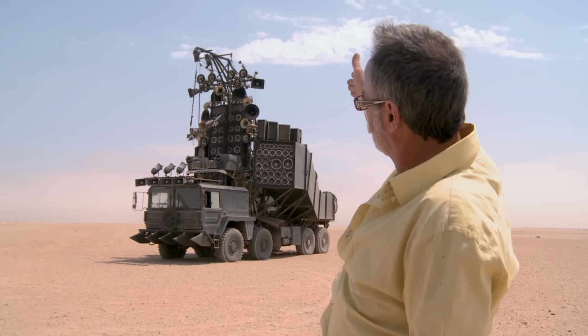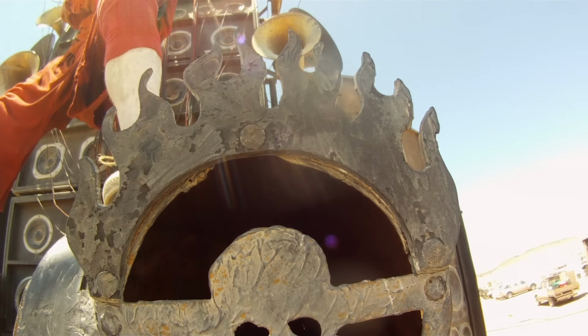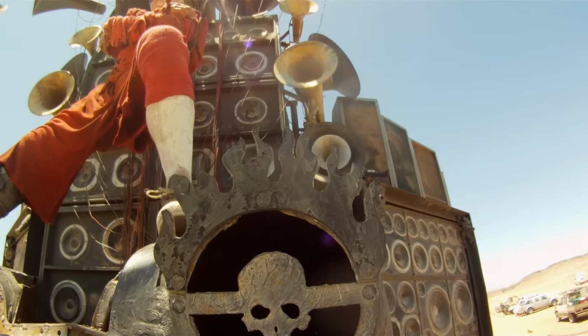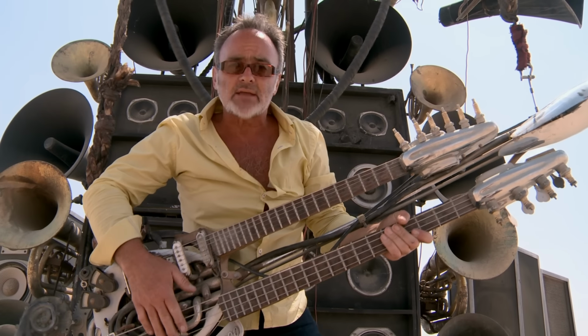Our lead, Coma the Doof Warrior. His stage is another FJ Holden base and body. Fortunately, he's armed. This is also a flamethrower used in a battle against Max himself.